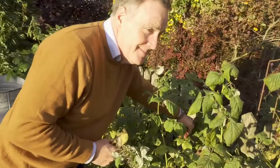I think I just missed you eating a raspberry while I was focusing on the leaves. Have you just eaten one? I've just eaten one. Yeah, do you want one? Yeah, go on. Enjoy it.